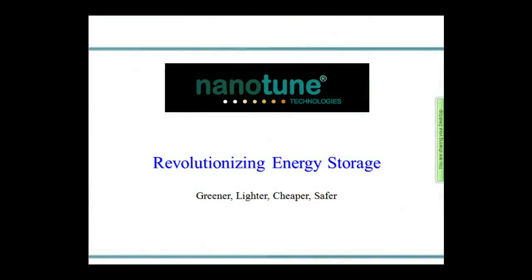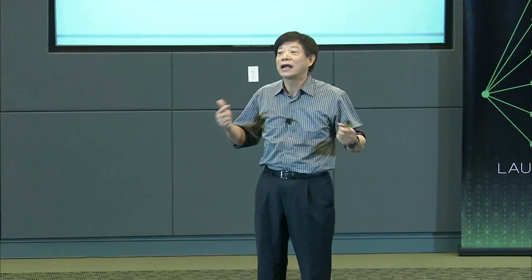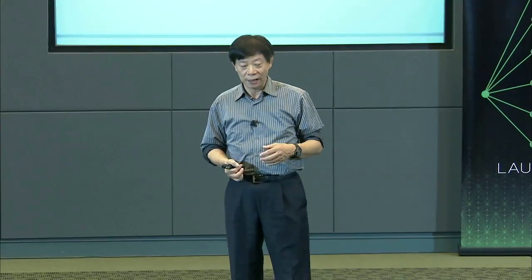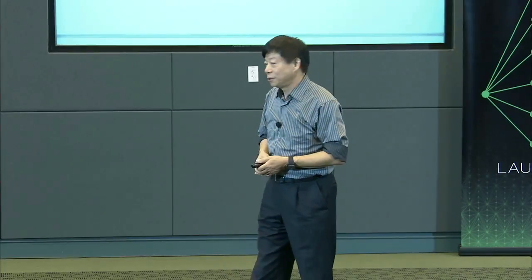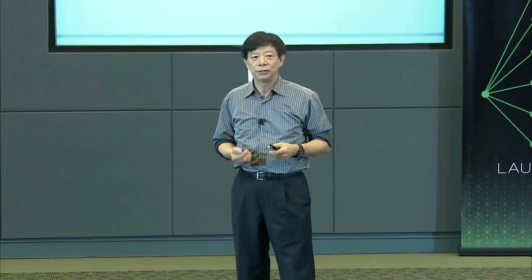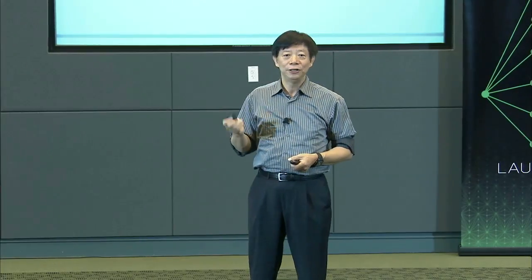Since the 80s, we have been working on silica, SiO2, and now we are working on carbon. The carbon is for conducting material, and the silicon is for data storage, the semiconductor area. So today, I just want to let you know my work is trying to replace this lithium battery. See, this is the lithium battery.